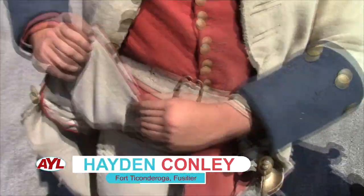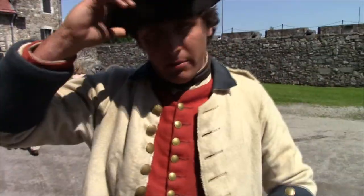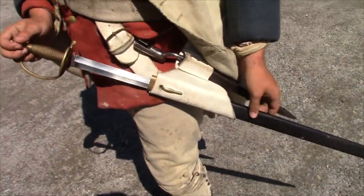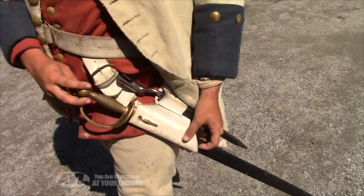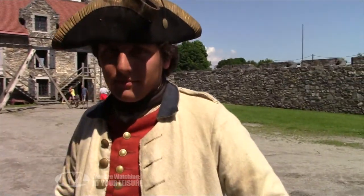So I've got a wool-lined vest, which is sleeved. I have a wool-lined habit. I have a chapeau, and I have a neck stock. And your sword? Yeah, this is the épée du soldat. It's a mark of a soldier. Not really used in combat, but it still is an honorary mark. And a bayonet as well. Bayonet as well. All right. And in all that wool, you're keeping warm, I guess.